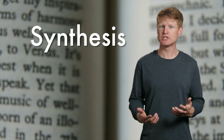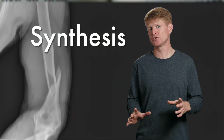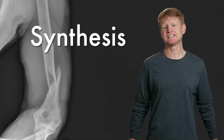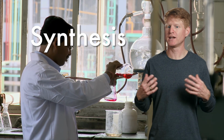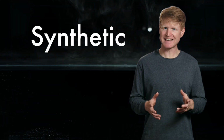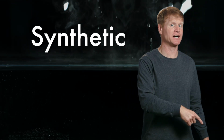You can use it in logic when you combine arguments. That's synthesis. You can even use it in surgery. When you combine divided body parts, that's synthesis. It can be used in chemistry. When you combine compounds to create new compounds, that's synthesis. Synthetic is an adjective that we use to describe something created by synthesis.